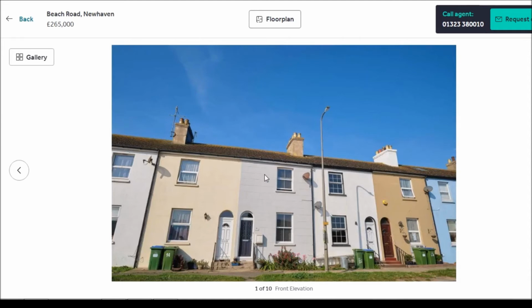So yeah, reasonable for 265,000. That's if you can get it for that price, obviously. May go for a bit more, but yeah, and a little way away from Brighton, I believe. We'll have a look at the map later and check it out.